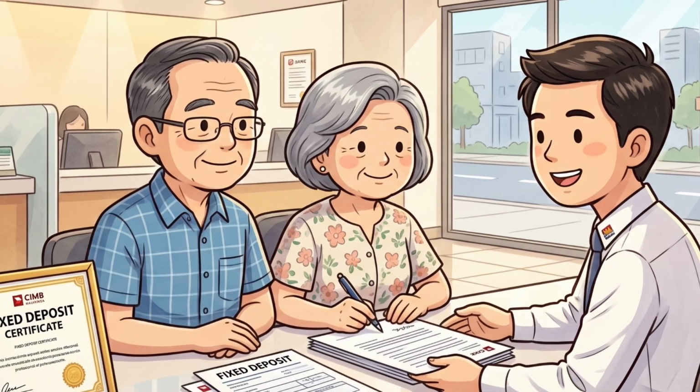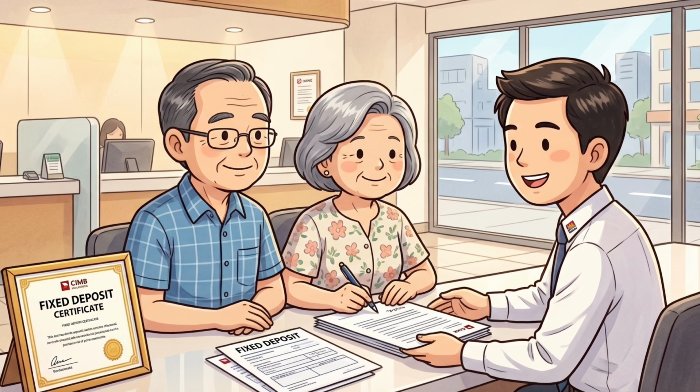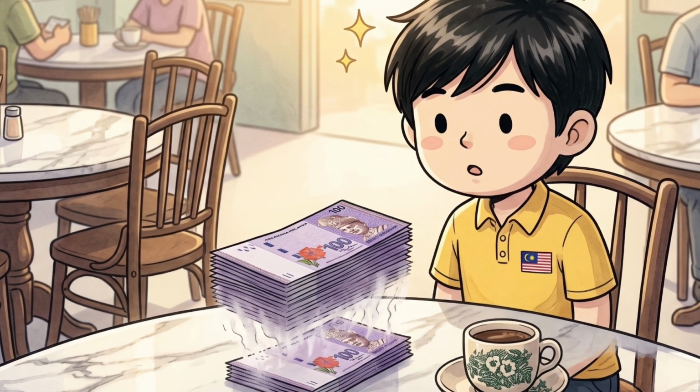Your parents told you to put your money in fixed deposits. It's safe, it's guaranteed. The bank pays you interest every year. What could go wrong? Well, nothing. And that's the problem. Nothing happens. Your money just sits there.